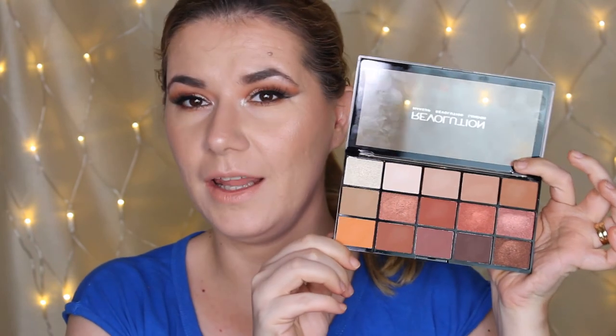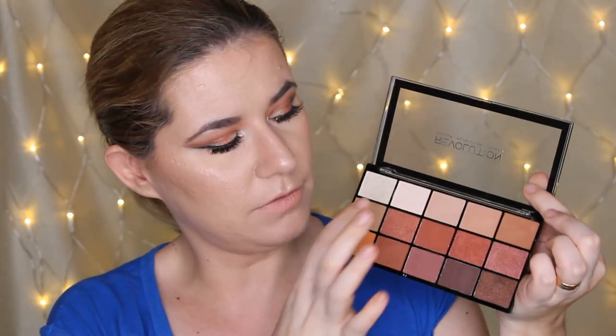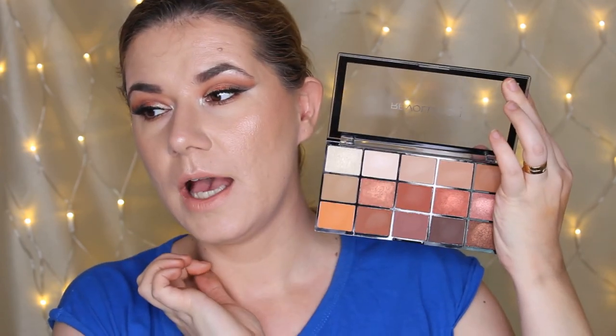Now, my thoughts about this palette. I love it. I actually really love this orange shade and this light one and this dark one. I think they are my favorite shimmery ones in this palette. And I kind of like these transition shades. I think the whole palette is beautiful. I love how this makeup look turned out.